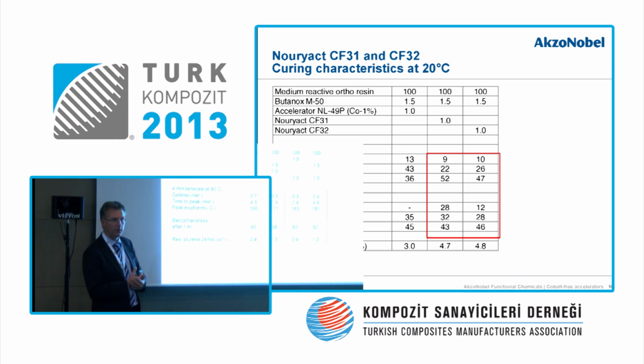CF31 at elevated temperature performs really efficient and fast at the same time. If you would stick to using Trigonox 44B, because you used to do that for the last 20 years, you can still have a good cure. Gel time 0.4, slightly slower, but still acceptable. But you'll see that your residual styrene level will go up. Still better than in your old system, but much better would be to switch away to standard MEKP.